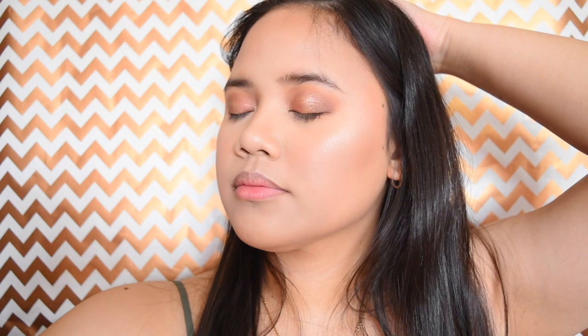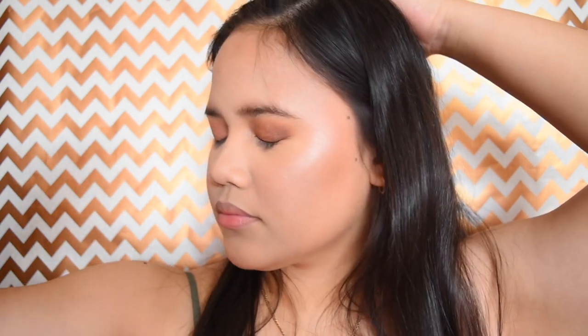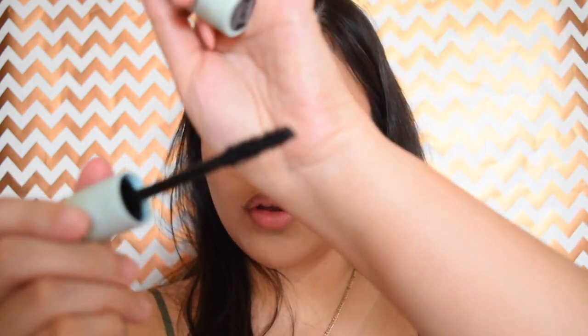Now I'm just gonna set the face with the Fix Plus. And then I'm gonna wait for this to dry. Then apply my mascara. Naglagay na ako ng lip balm. And ito yung Carmex. I don't really like it. Not a fan of it. Okay, so the mascara that I use is itong Total Temptations na waterproof. I really love this. And ito yung wand niya.